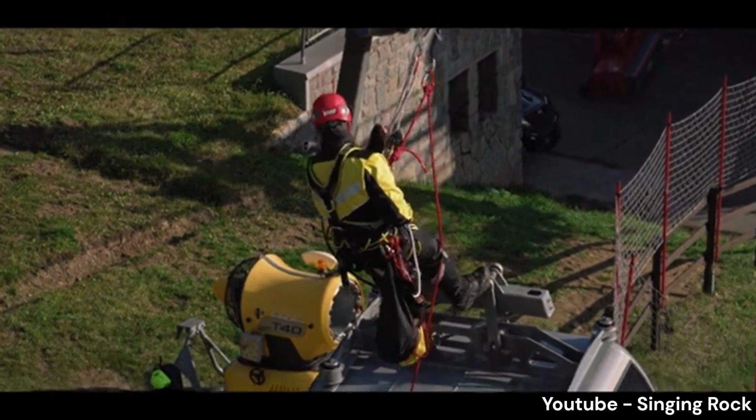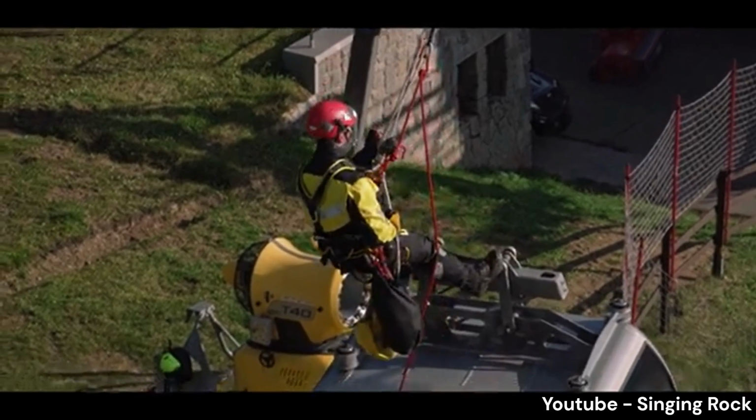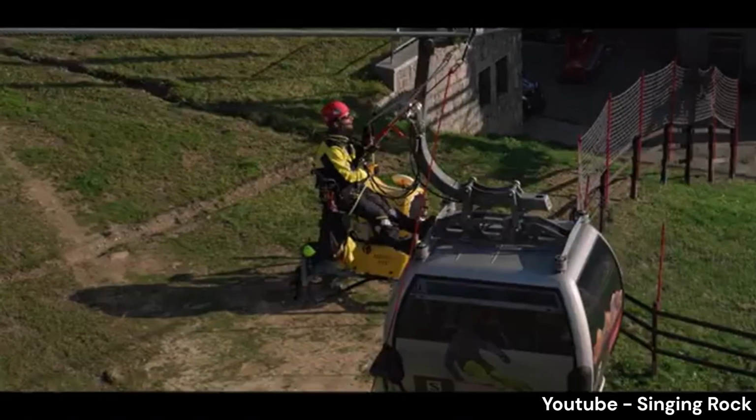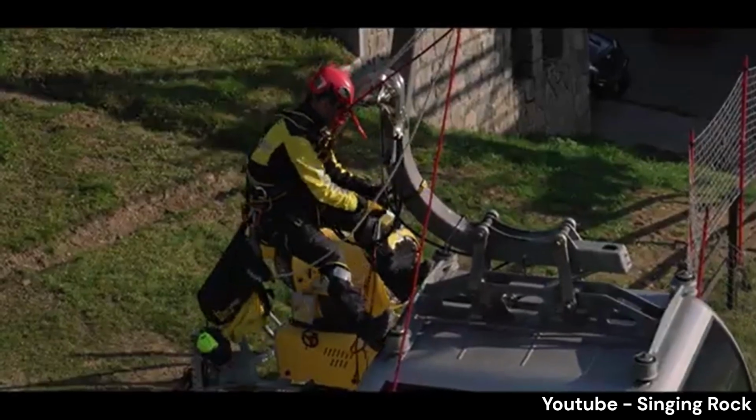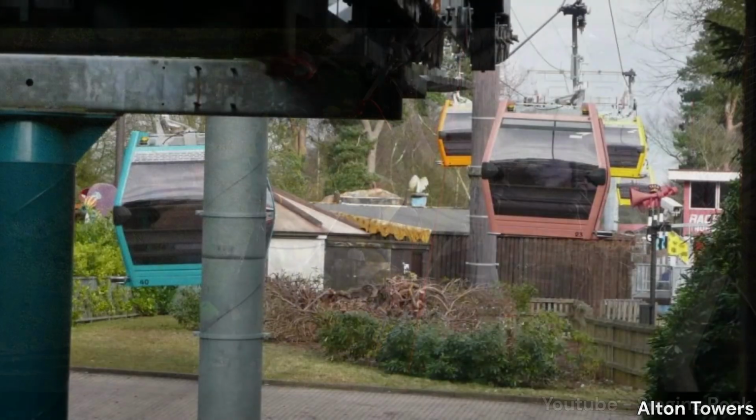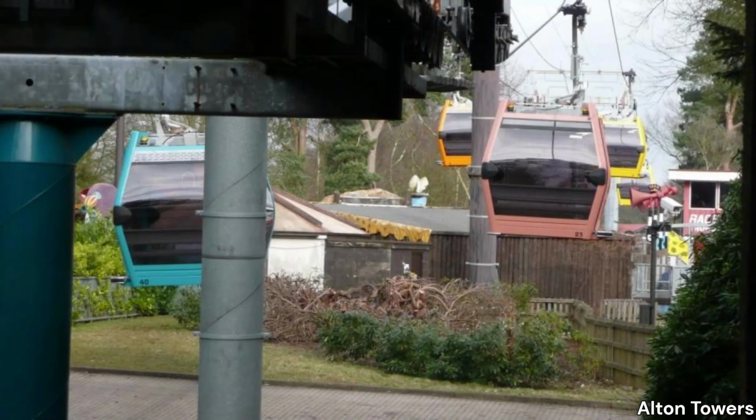Whilst there are different methods out there depending on the circumstances and type of gondola or system, one way involves the rescuers climbing the support structures, using what look like giant carabiner clips to move themselves along the cable, before reaching the car and securing one guest at a time to some kind of harness or bag, before lowering them to the ground. I couldn't find out the specific procedures at Towers, so I'm unsure if they would do anything different.